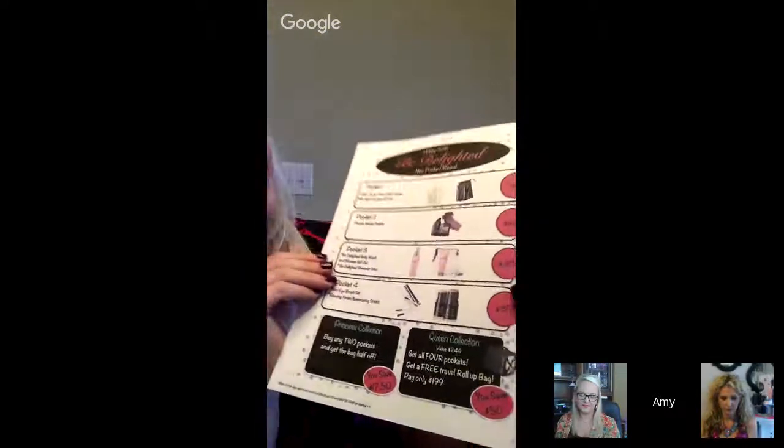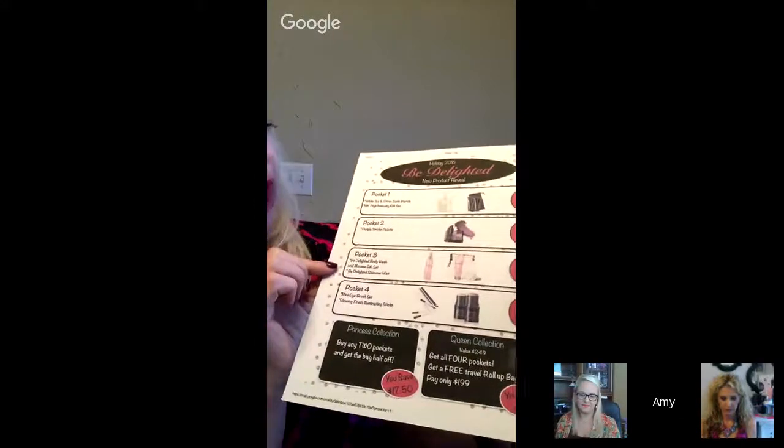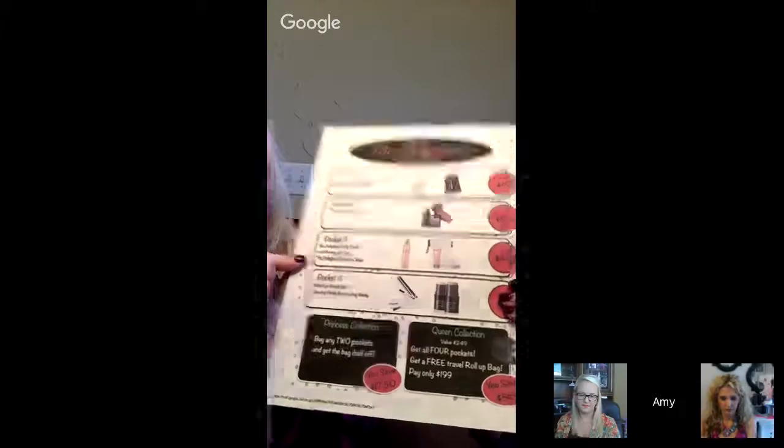Pocket number 3 is what Erin talked about, and it is our Be Delighted gift set. So again, we have the body wash, we have the mousse, and the shimmer mist, and you get all of those together for $48.